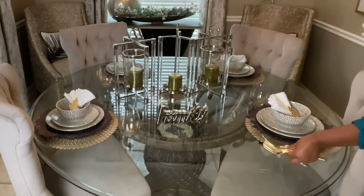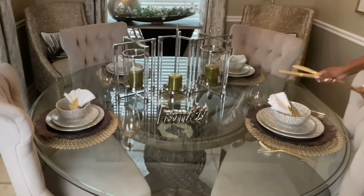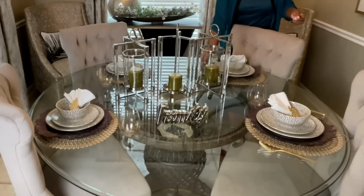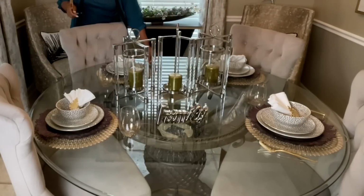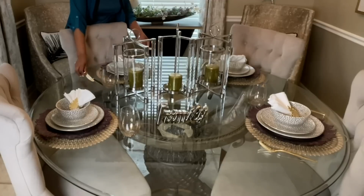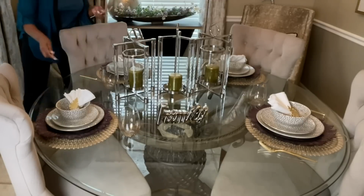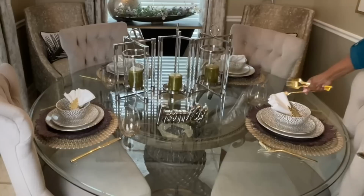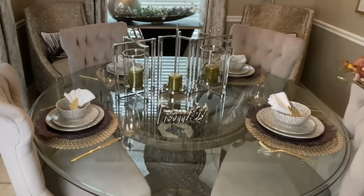Now let's add some gold flatware. These are made by West Elm, but I got them from Home Goods for a really good price. The flatware set comes with a set of 5. It has 2 spoons, 2 forks, and a knife, but we're just going to use 2 forks, 1 knife, and 1 spoon out of the set.